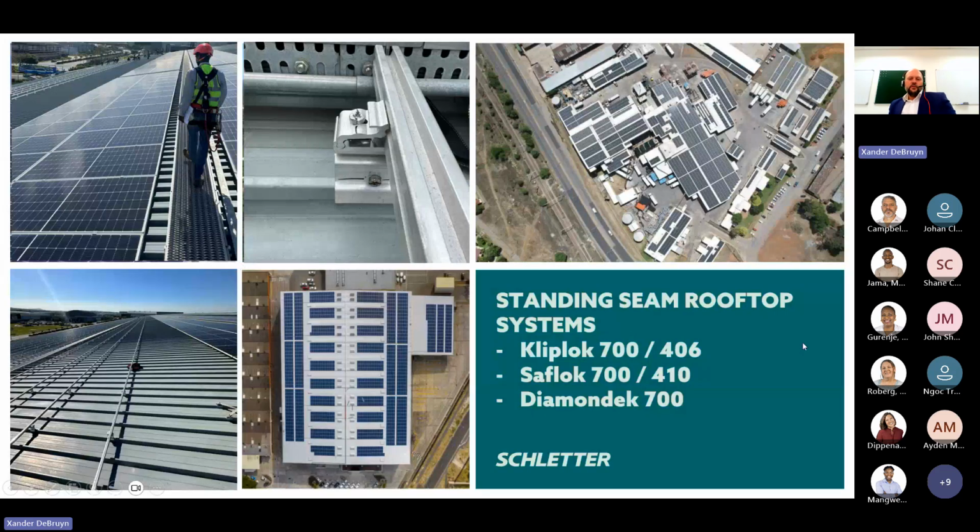Okay, so moving on to specific rooftop systems. Our biggest seller for the year so far has been on standing seam rooftop systems for large industrial projects. Most people know the roofing as clip lock, but there are actually quite a few variants to it. Global Roofing makes clip lock 700 and 406. Sofintra makes SafLock 700 and 410, and Youngman makes Diamond Deck 700.